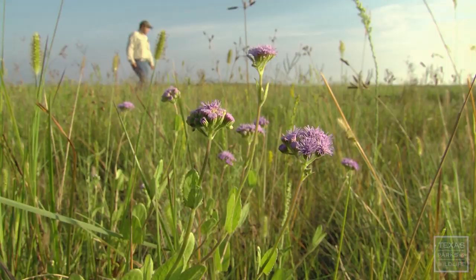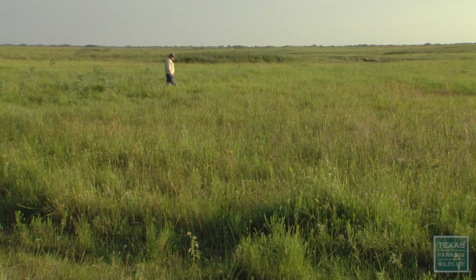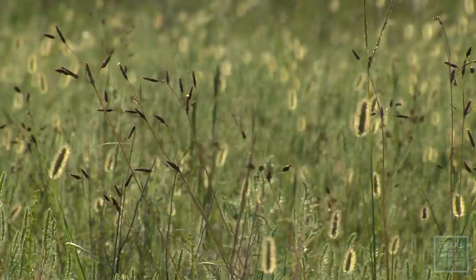So we're trying to restore this property back to a native prairie state. This should be a tall grass prairie that's going to have a diverse plant community. And in turn, that plant community is going to support a diverse bird community. Powderhorn is a unique place because it hasn't been divided into smaller ranches. It's still an intact tract of native tall grass prairie. There's less than 5% of tall grass prairie left in the United States. A lot of the areas are built up in homes, industry, farmland, rangeland, and you don't see a lot of just open native grassland.